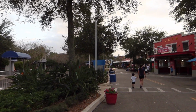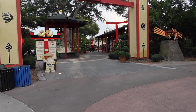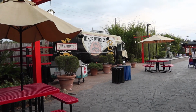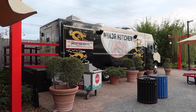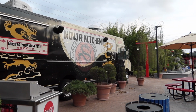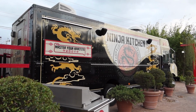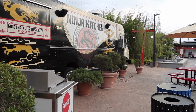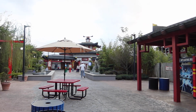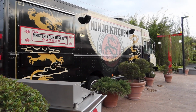Now we're going to venture back out towards Ninjago and see what they have to offer as well. We're going to walk in here. They only have one place to eat inside here, and we'll take a look. So the only place to eat in here is called the Ninja Kitchen. Master your appetite. I don't see a menu. I've only seen this place open once. It's not a dig on Legoland. It's just there's not enough people to man it sometimes, or not enough guest attendance to even have everything open. But this is right across the way from Jay's Lightning Drill and then the Ninjago ride. But the menu does look pretty good if I remember correctly. If I can find a picture, I'll post a picture.